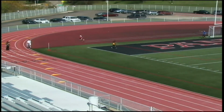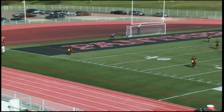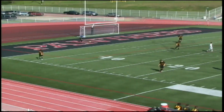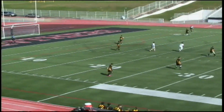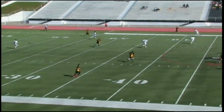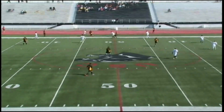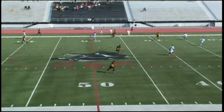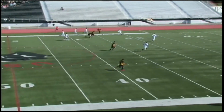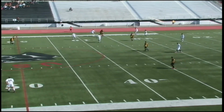Oh my goodness. Played off the defender, goes out of bounds. Referee on the far side calls goal kick. Short start again. Tigers take the ball. Miller steps in. On the big touch, North Allegheny turns it around. Give and go, doesn't happen. Kevin Muck steps in.